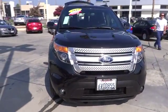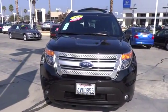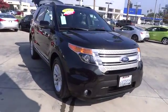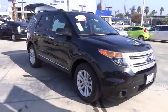The 2013 Explorer. You've got a lot of capabilities to call on in a Ford Explorer. Don't underestimate your choices. This vehicle has less than 20,000 miles.